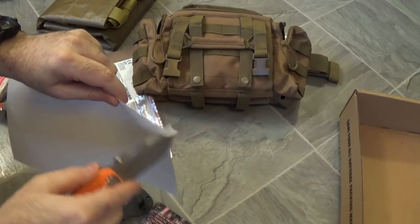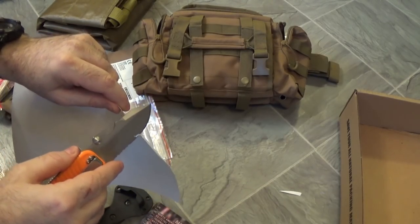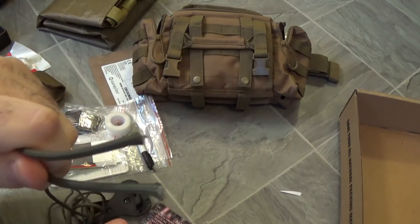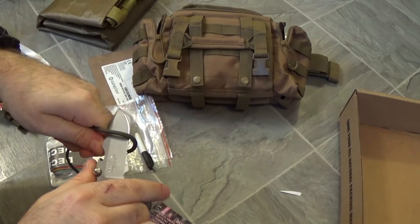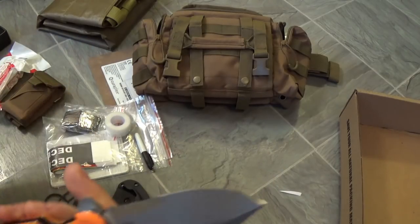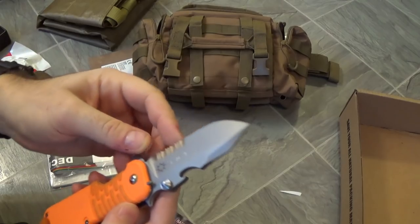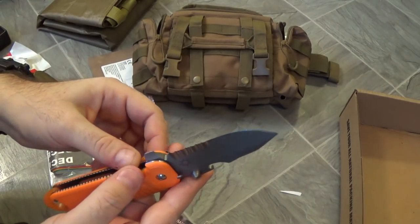Beautiful blade. I'm just being careful to avoid the serrations because that's going to mess things up. But you can see nice, tiny, little curly cues. Almost no effort whatsoever to cut through the 550 cord. That's awesome. Yeah, great edge. I wish it didn't have the serrations there, but besides that, it's a nice little knife.